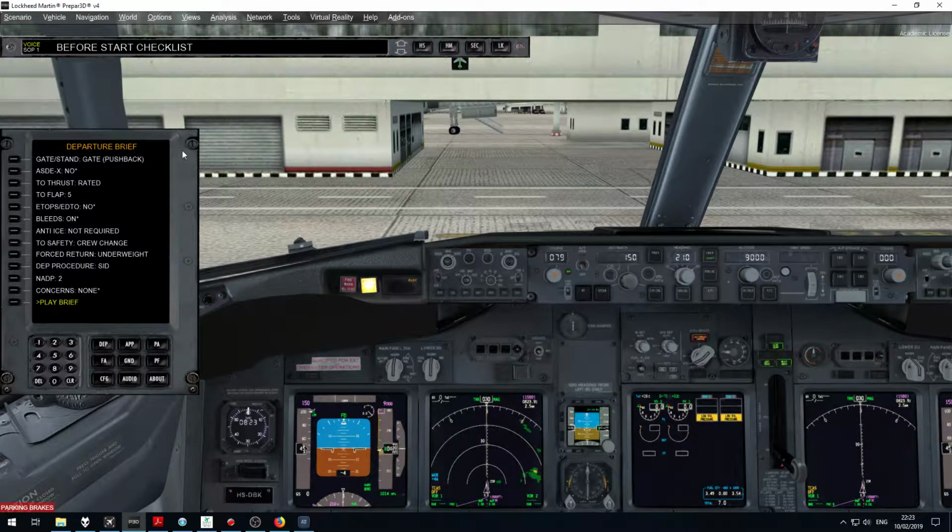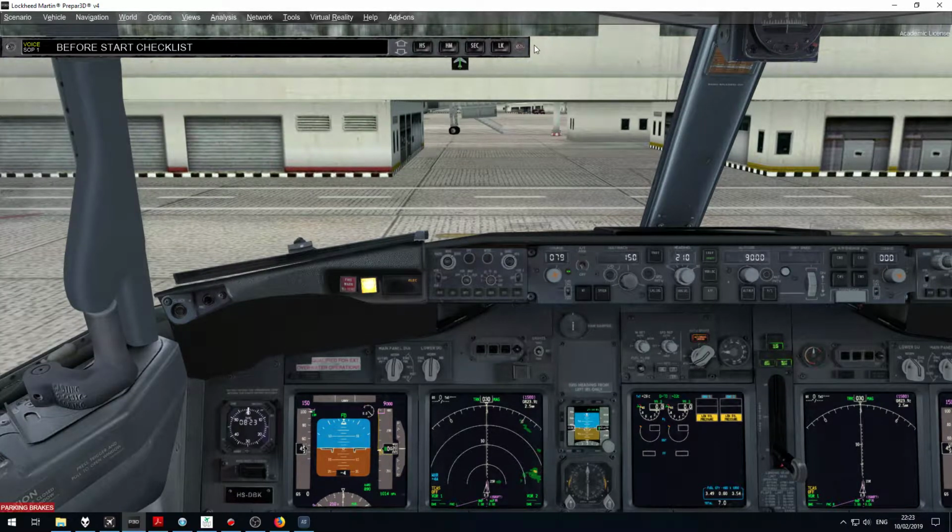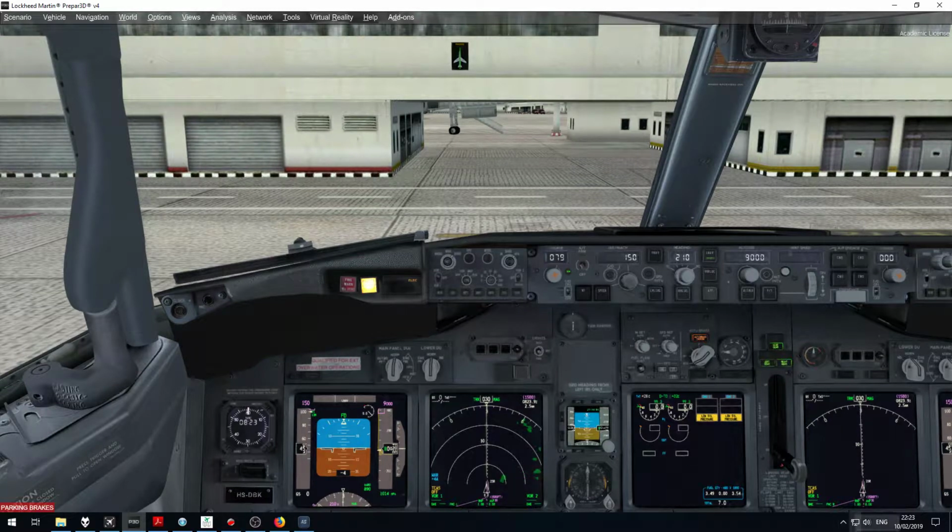Are you ready for the departure brief? Go ahead. Okay, that's going to be a standard pushback and start at the gate. Taxi route will be as assigned by ATC. It'll be a left seat takeoff using rated thrust. Planning a flaps 5 takeoff.